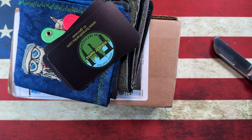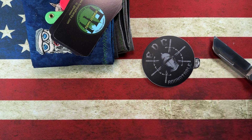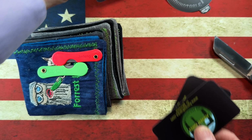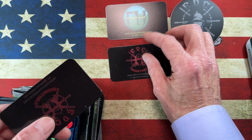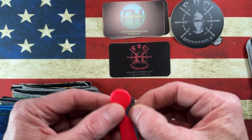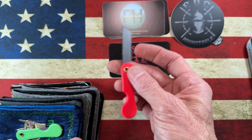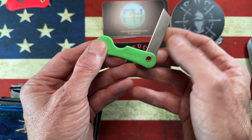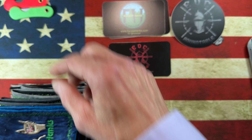And I'm going to move this other box out of the way so we can absolutely focus on Forrest and EDC Roundtable till we get to our next unboxing. But guys, if you haven't yet, EDC Roundtable, Forrest Hanks, an awesome player in the community, makes these amazing, look at this, guys. It also came with a knife, and y'all know how much I'm into slip joints. Take that back. Came with two knives. I will use those. Those will go in my bug out bag.